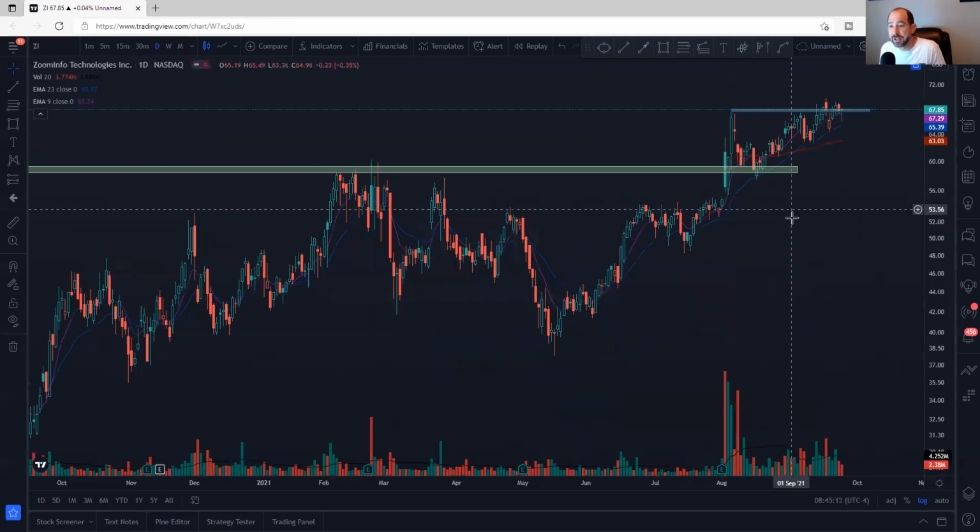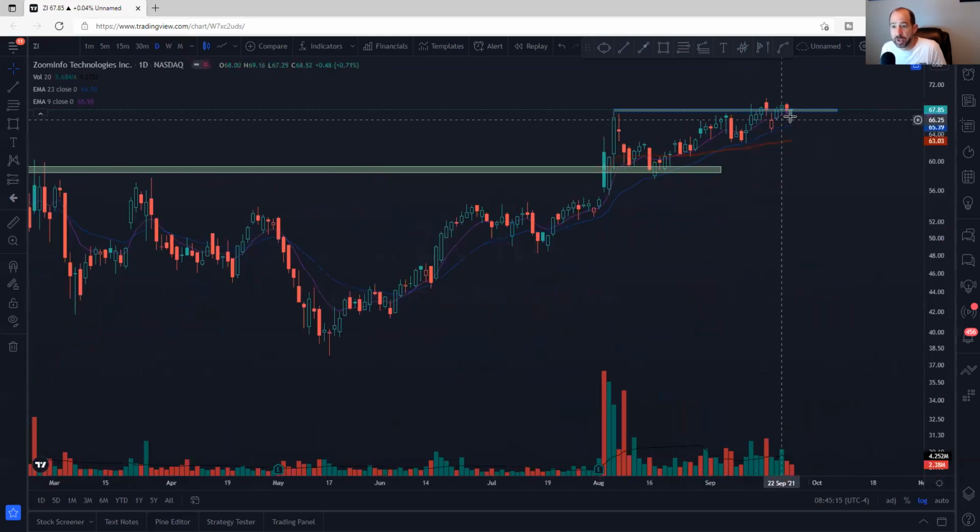I think Z needs to be on there. Like how it gapped down, showed relative strength here, moved higher, and even here, buyers keep showing up in this chart, in my opinion. It's holding a 23-day very nicely. I think this one moves higher this week.